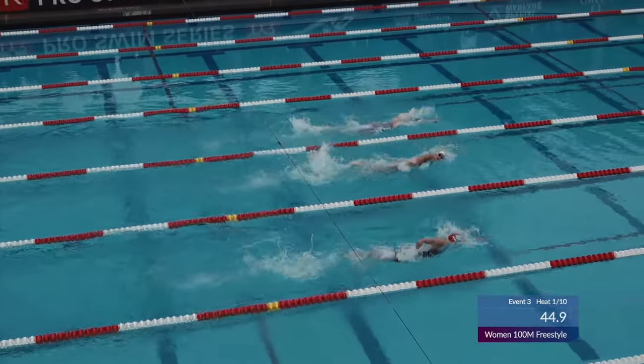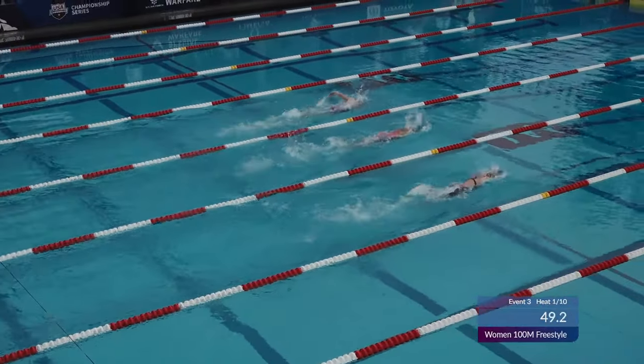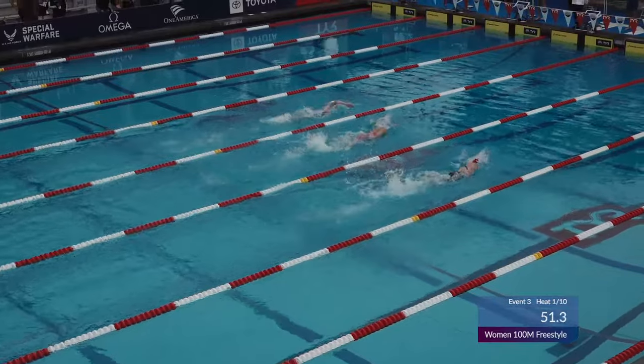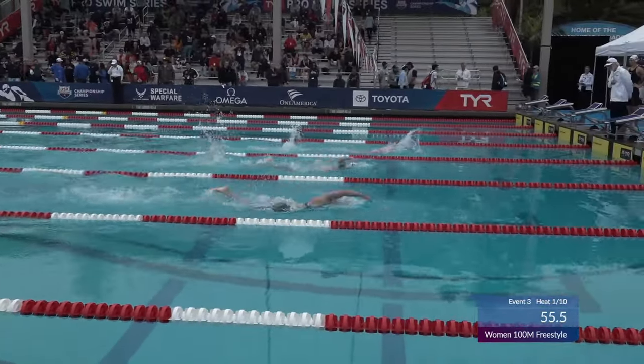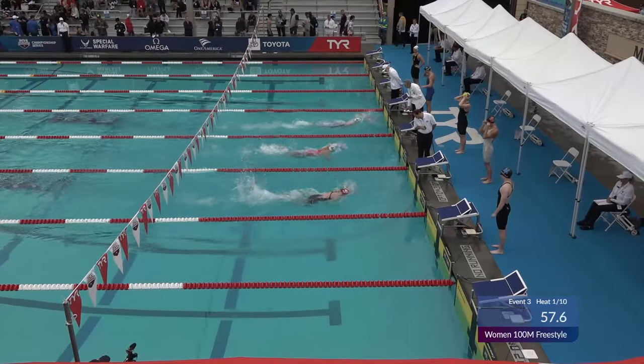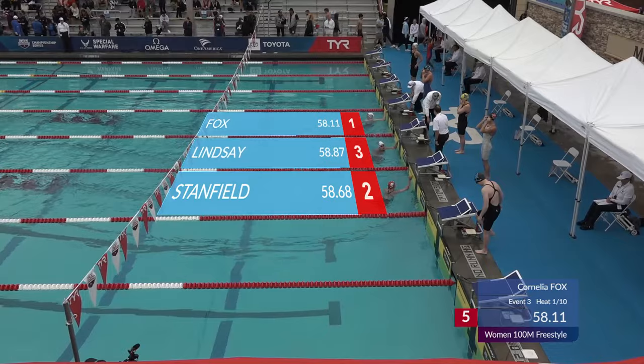Ten heats in this women's 100 freestyle. We'll tell you the Olympic trials qualifying standard for the trials next year in Indianapolis is a 55.79. Top time in our opening heat will be a 58.11, Cornelia Fox in lane 5.